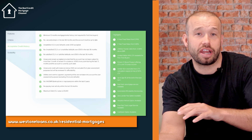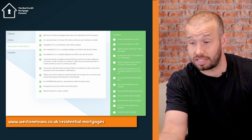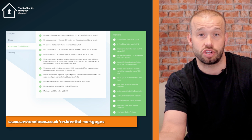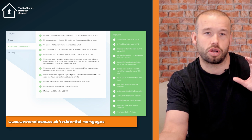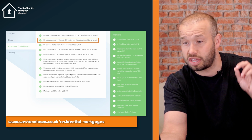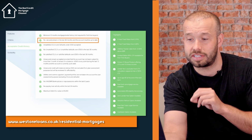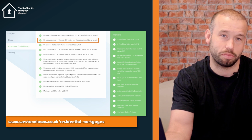So now that we've got a little bit more information on the key features of the Premier range, let's go ahead and look at some of the specifics and the types of bad credit that they actually will accept. On the screen now, you'll see some of the bad credit that West One can accept in their 95% loan to value range, so their range with the 5% deposit. I'm not going to read through every single point, but you'll get the idea. One of the key ones you'll see on here says no secured arrears in the last 36 months, and the account must be up to date.